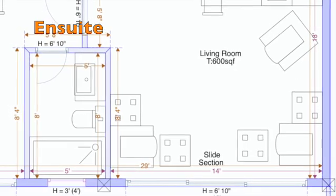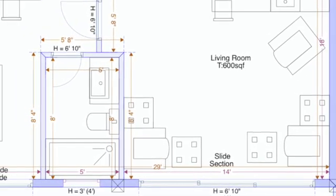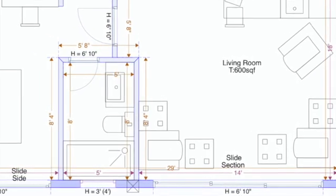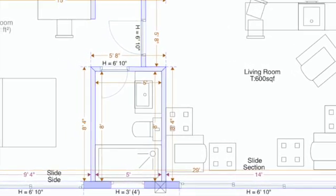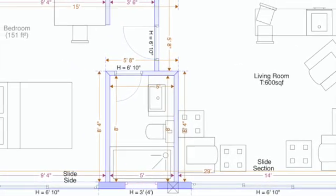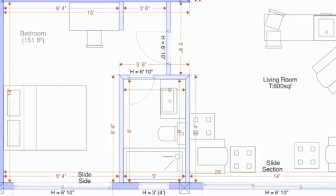This ensuite is bigger. We want 2 bathrooms. We're only 2 people, but Lynn has a bathroom and I have a bathroom. It just makes life simpler, and so we found that handy when we were in our other tiny home.